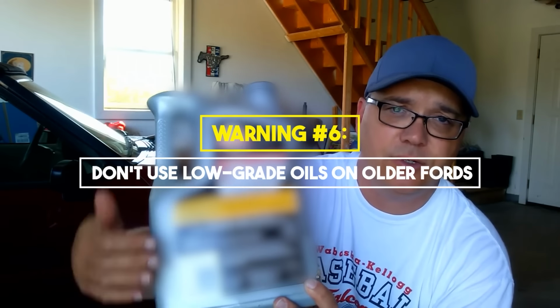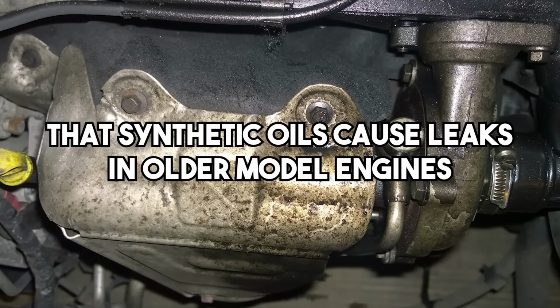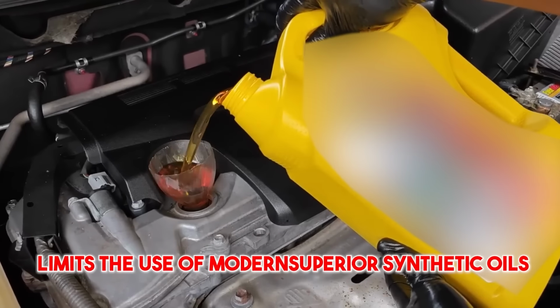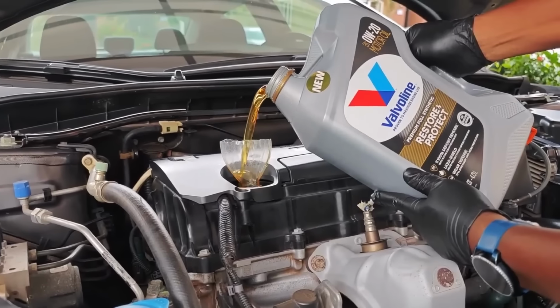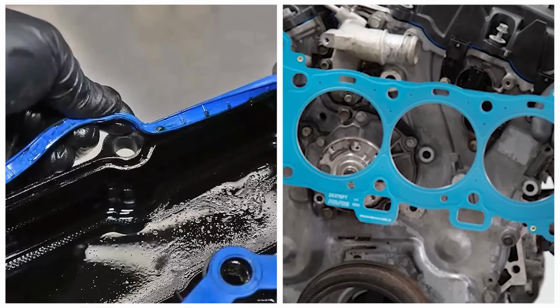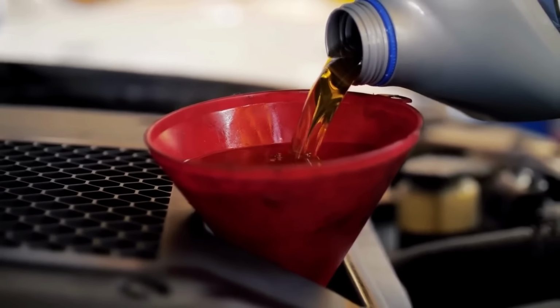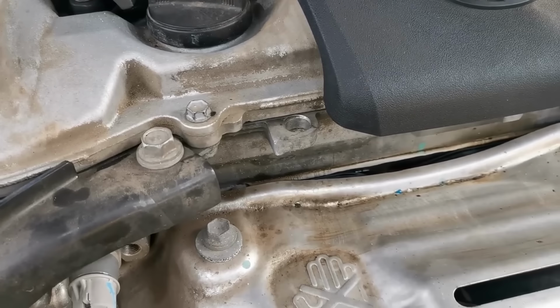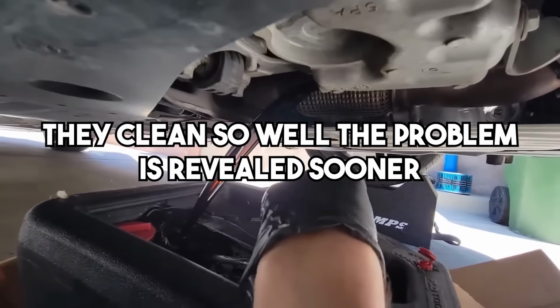Don't use low-grade oils on older Fords. There's been a persistent myth among some Ford owners that synthetic oils cause leaks in older model engines. This dated belief limits the use of modern, superior synthetic oils that actually benefit those engines. Modern synthetic oils include seal conditioners that help maintain valve cover and other seals' flexibility, preventing leaks instead of causing them. Sometimes, switching to synthetic oils exposes pre-existing leaks masked by older degraded oil residues. This doesn't mean synthetic oils cause leaks. It means they clean so well the problem is revealed sooner.